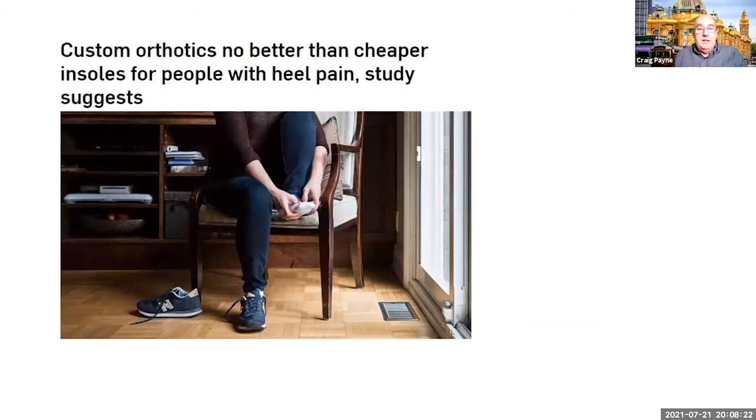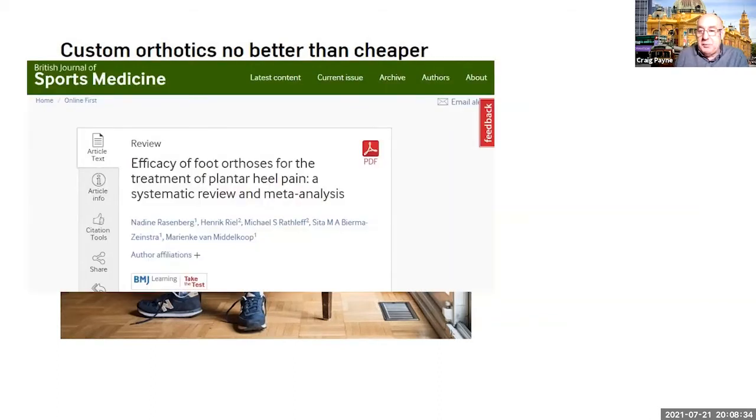And you get confronted with headlines. This was just one of many: custom orthotics no better than cheaper insoles for people with heel pain, a study suggests. And that was this systematic review and meta-analysis. I won't spend time on it, but there are issues with this meta-analysis. Another one in the same journal found a slightly different result. The authors of that review had a letter to the editor on this review.